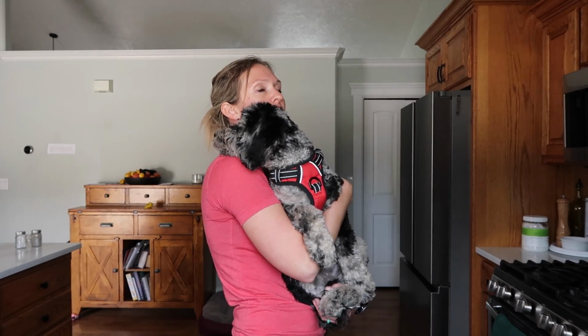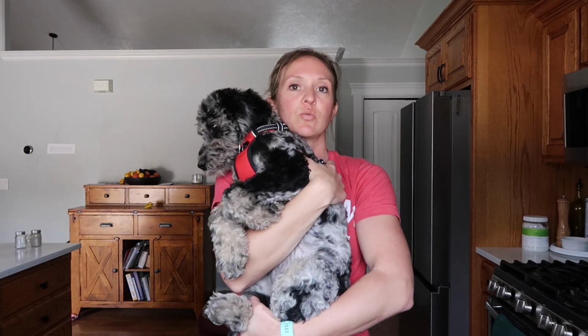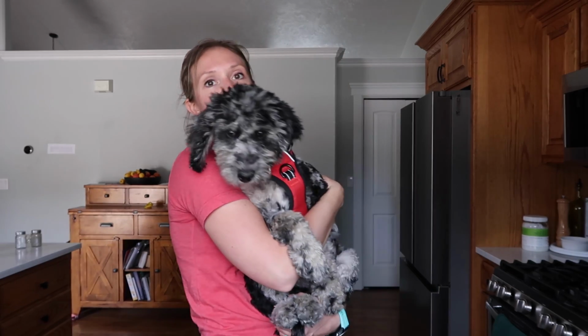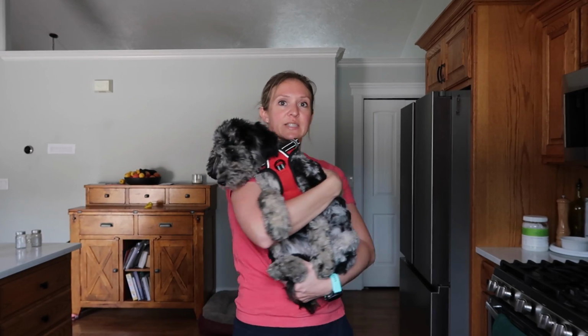Rogue is a puppy. And by the way, a high energy puppy. Are you 14 or 15 weeks? Oh my gosh, she's heavy. When she was weighed at the vet at her last appointment, which was a week ago, she was 21 pounds. I bet she already weighs more than that now. I bet she's like 23 pounds at 14 weeks. Look at this monster.